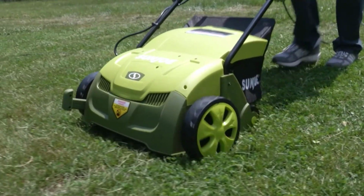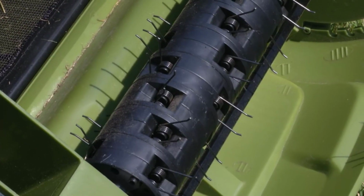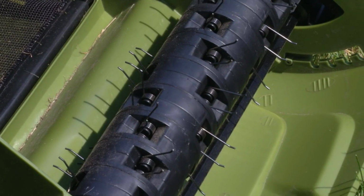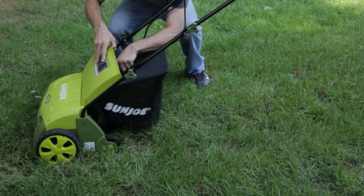Scarified. Use the scarified function to cut grass roots for thicker growth and healthier lawns. Air boost technology. Spring steel tines for maximum thatch pickup. Included. Detachable thatch collection bag for easy disposal.